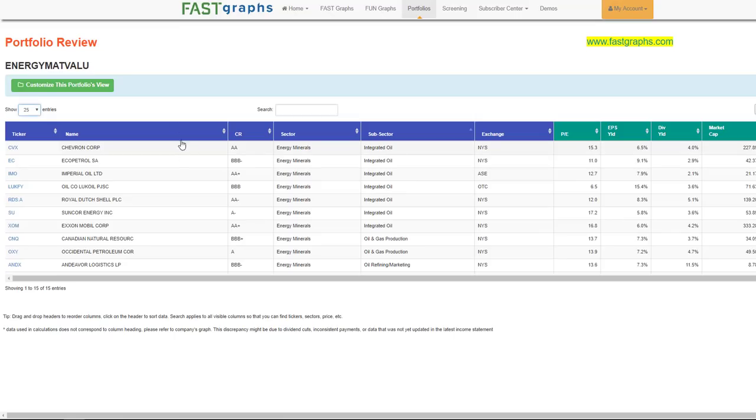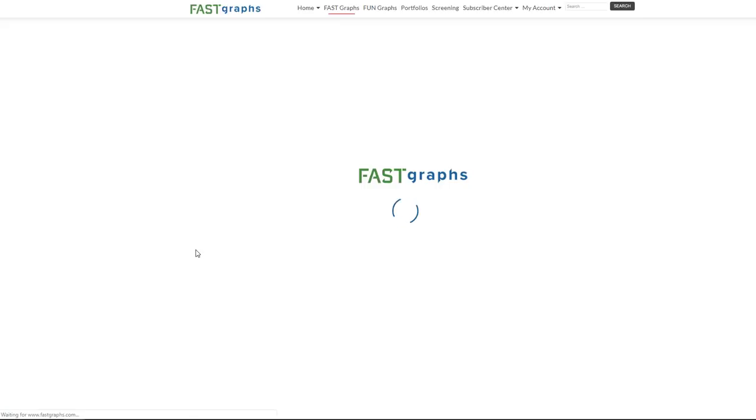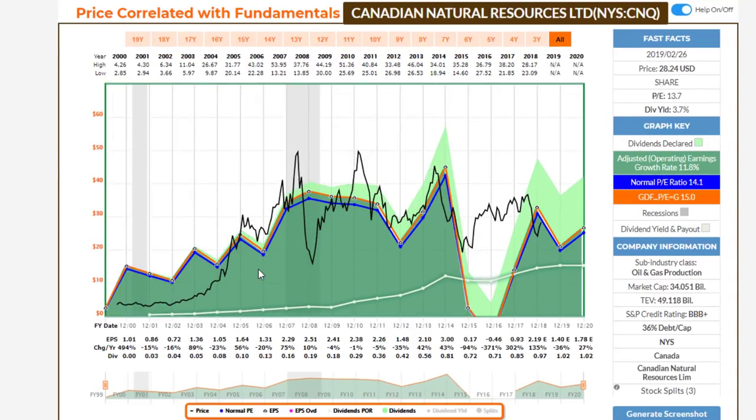Now, moving on, if I go on and take a look at the oil and gas production company that I chose here, that would be Canadian Natural Resources. You're going to see another very similar situation here regarding the dividend income versus the capital appreciation or the operating results. Again, capital appreciation is very, very poor. These are very cyclical companies, very volatile companies.